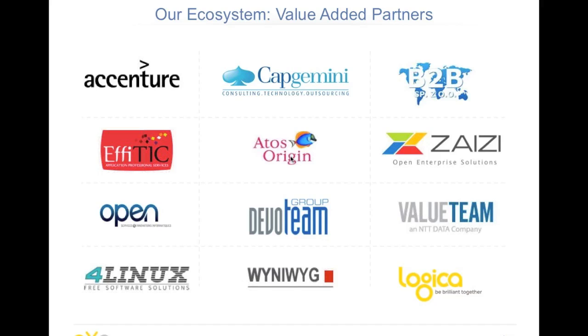So if you're a customer and you want to start with eXo and you need to customize or to install or to add some extensibility on the platform, we can connect you with existing partners. And if you are a partner, we also have a lot of projects and we need partners. So if you want to become a partner with eXo, you can talk to us and we can find some customer together, some project together.